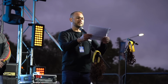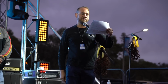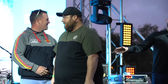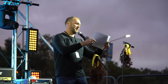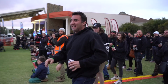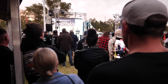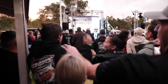In the Burnout Masters here at Red CentreNATS 08, third position, entrant number 784, Rick Fuller. Full on X. Give it up for Rick Fuller. And there's this gorgeous green HT sedan, entrant number 443, Ryan Pearson. Hold on. Your winner for the Burnout Masters here at Red CentreNATS 08 for 2022, entrant number 607, the XD Falcon.